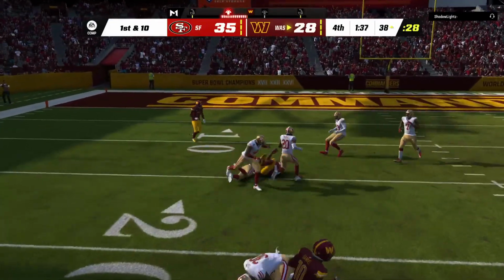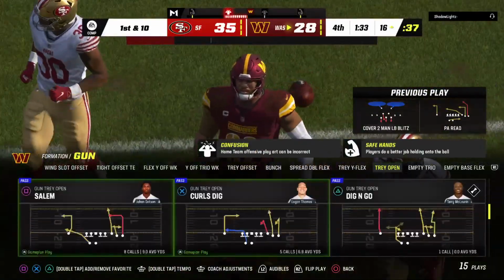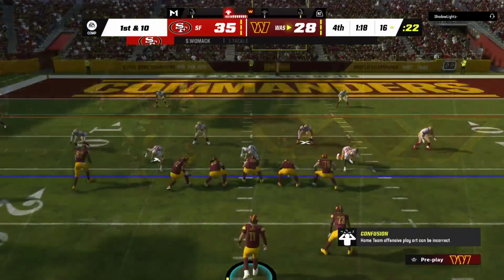Wentz's throw complete there to Thomas. And they'll wind up getting this one all the way down inside the 20. A well-executed 22-yard gain.